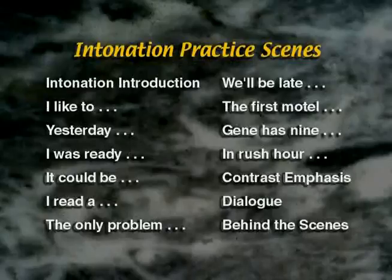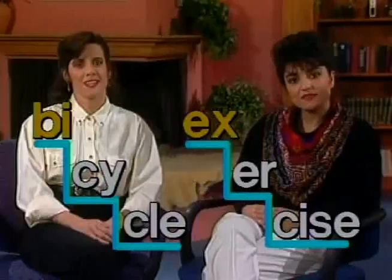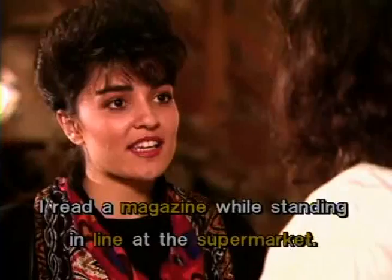Menu for intonation practice scenes. There's an introduction to intonation usage and technique, and practice scenes from the real world. Intonation jump up, step down technique within sentences. Jump up, step down technique within words. Diagramming of phrases from the intonation practice scenes. Real world intonation practice scenes. Building meaning with added intonation.